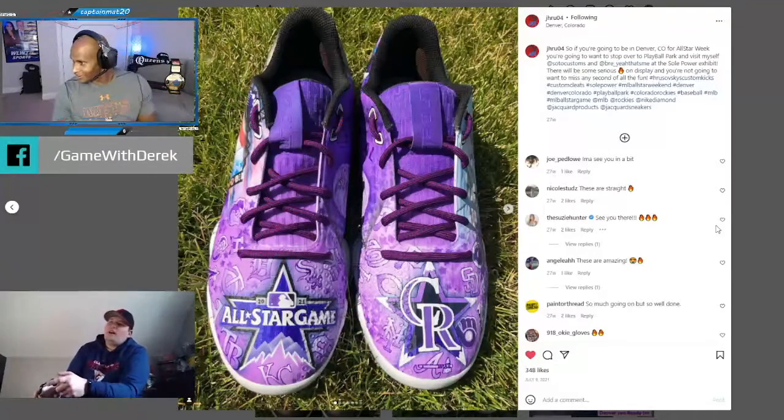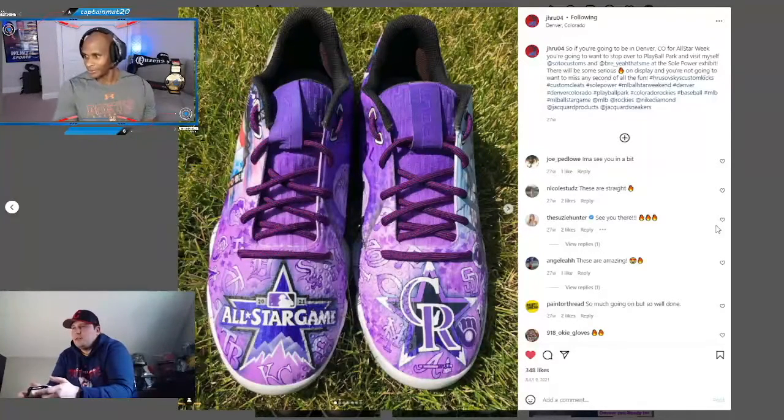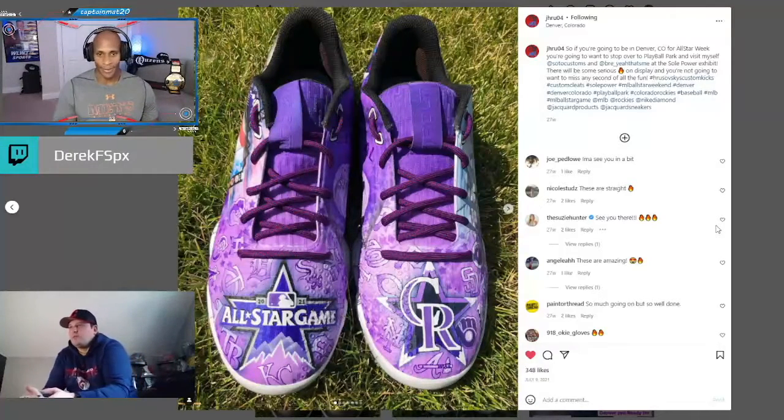That was really cool. So every year, even in Cleveland, on top of what I had done, they asked us to make a fun cleat that fans can bid on once the All-Star weekend was over. And that one there is from Colorado this past year. That was fun. I don't know how much it went for, but it was a good time.